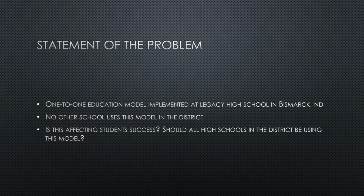The one-to-one education model is a new learning practice based on a progressive approach to education. It's been a big part of a new high school that has started in North Dakota, and there are many teachers and parents who are not sure if it's going to improve the students' educational experience. There are no other schools using this model in the district. Currently, Legacy High School is the only school that has implemented the one-to-one education model.